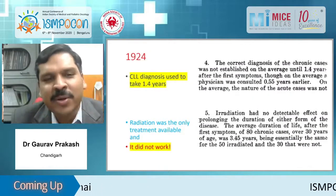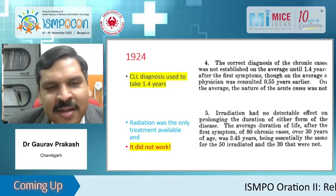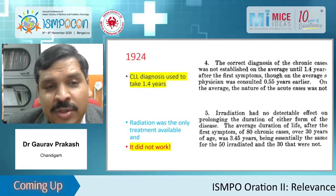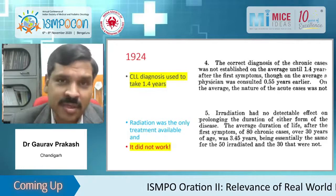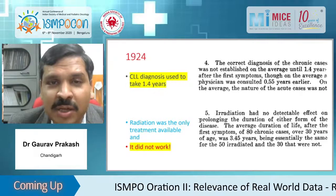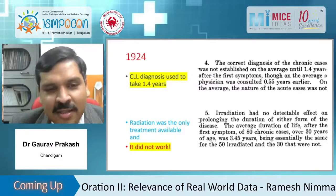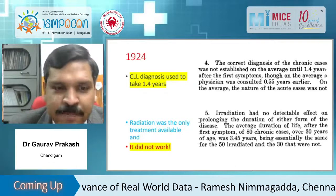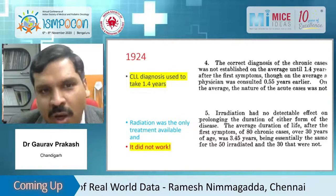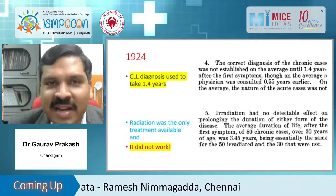So in that paper, I found two very striking points. Number one, the average duration to diagnosis of CLL was 1.4 years after the onset of symptoms. Nowadays, we see patients coming with just a high TLC and they are diagnosed as CLL. The second point is all these patients were treated only with radiation and it did not work. Now from 24 to the next 40 years, there was practically nothing.